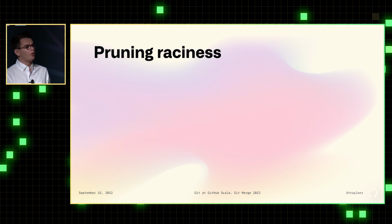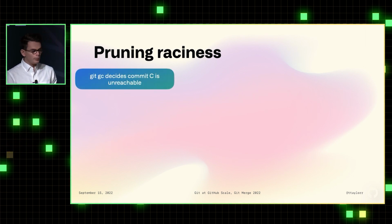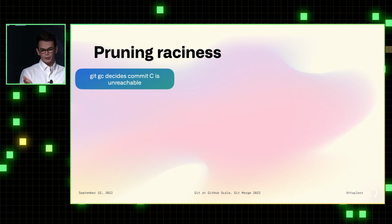Why not just delete all the unreachable objects at once? And the problem is that there's a little bit of a race between object deletion and object advertisement. Let me explain what I mean there. So suppose you're a Git server, and you decide that you want to prune and just remove this object C, which we'll say here is a commit.